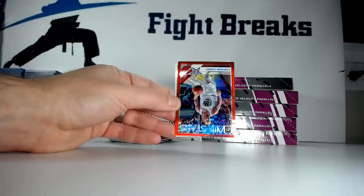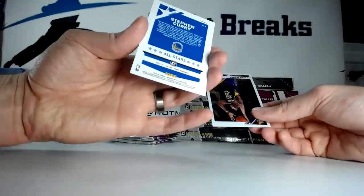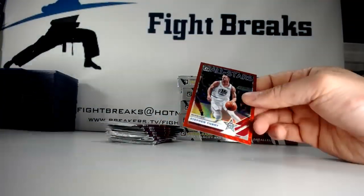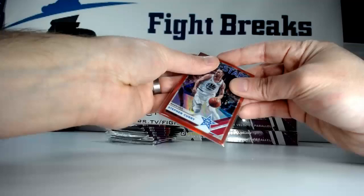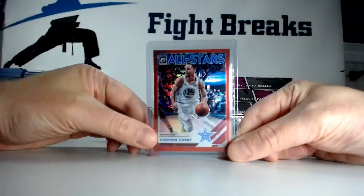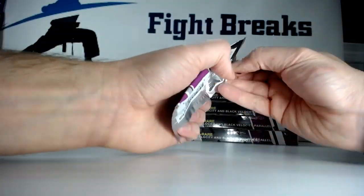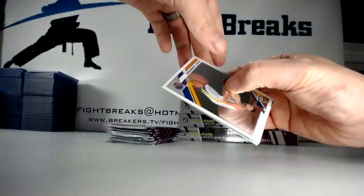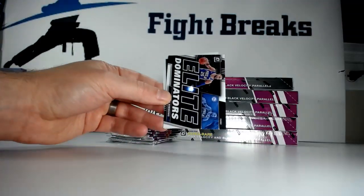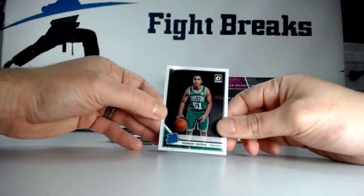Good luck. Stephen Curry, All-Stars. That is 27 of 99, Steph Curry. Myles Turner. Goes to the Warriors. Steph Curry, 27 of 99. Klay Thompson, Tobias Harris. Elite Dominators, Ben Simmons, and Tremont Waters.